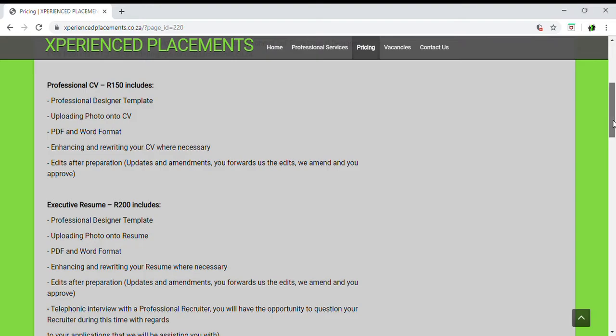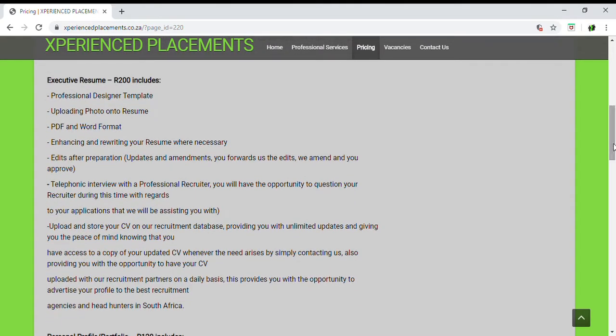Then if you move on, we offer the executive resume. The executive resume is more in-depth. It's also a professional CV template. It also has the various options of including your photo, the formal formatting, etc. The additional option on this is that we do a telephonic interview with you as well.